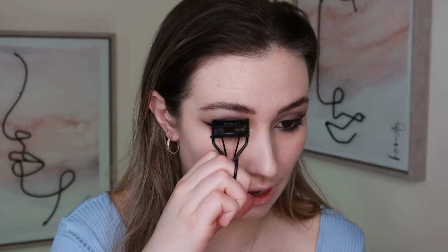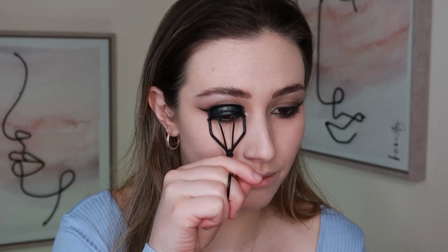So I've got the glue on them, I'm just letting them sit for a little bit. I'm gonna quickly curl my eyelashes, just not really to curl them, but to bring them together really, to make them a bit more uniform. My thumb's stuck. There we are, so they're not all splitting off in different directions.